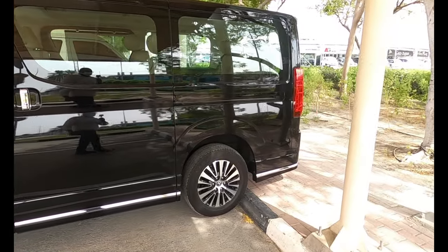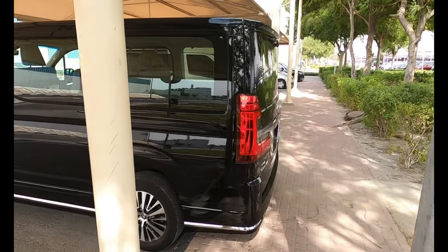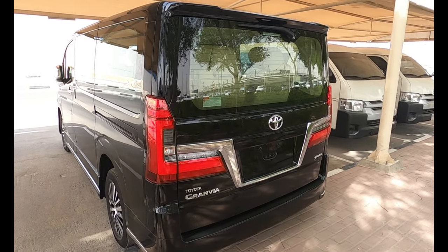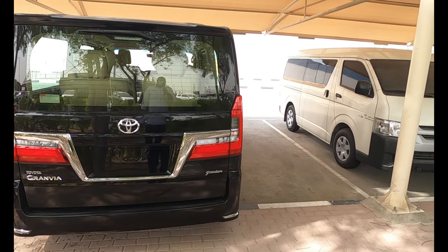Do not let the structure which resembles a Toyota Hiace make you think that Granvia is some sort of unrefined agricultural van with a Spartan interior. On the contrary, this Toyota has one of the swankiest cabins in the people mover class.